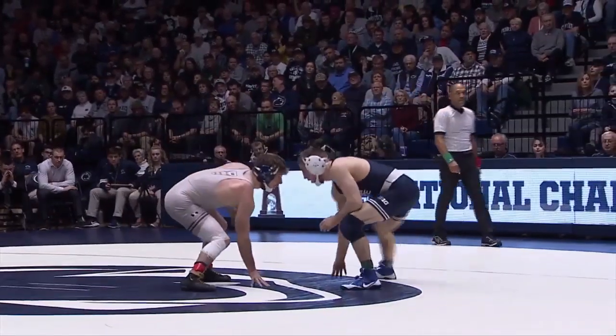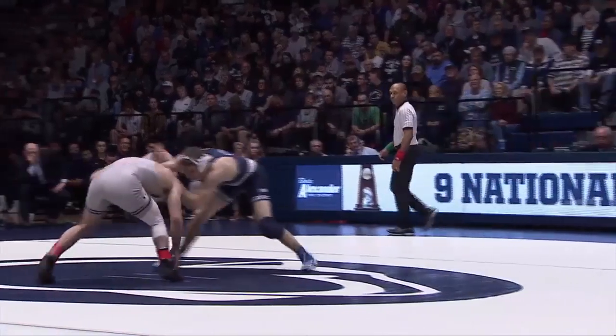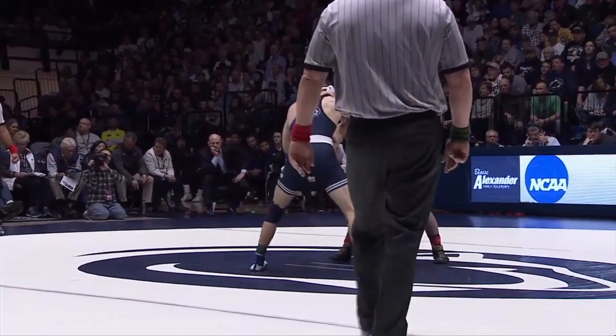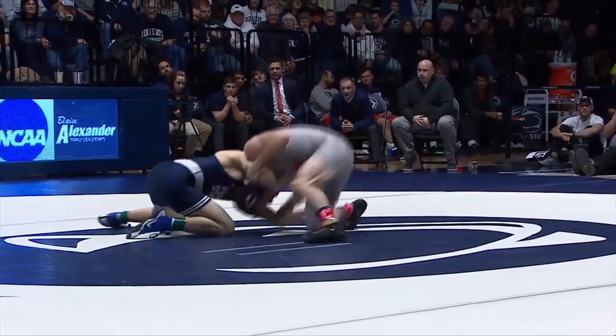Lee lowers his level, can't find what he's looking for, and takes a step back. Now right back on the attack here is Lee. Both wrestlers right in the center of the mat. Our Penn State chant now starts here at Rec Hall. Another sellout crowd for Penn State wrestling.